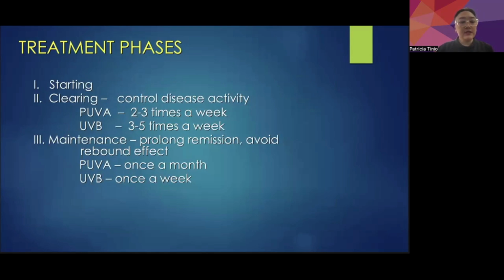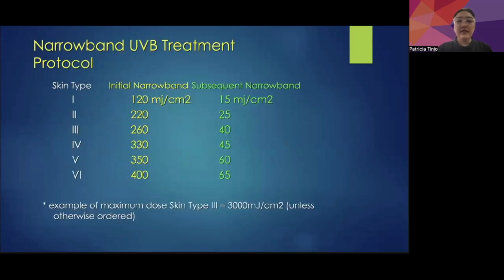The clearing phase is where we want to control the activity of the condition. So PUVA is at 2 to 3 times a week, UVB 3 to 5 times. And the maintenance phase is for prolonging remission and avoiding the rebound effect with PUVA at once a month and UVB once a week.